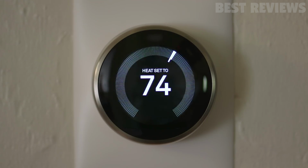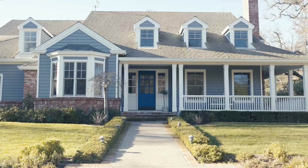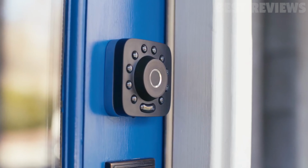Bridge IFTTT integration syncs your U-Bolt Pro with the rest of your smart home. And use voice commands with your smart speaker. Alexa, lock the front door. U-Bolt Pro, the ultimate 6-in-1 smart deadbolt.